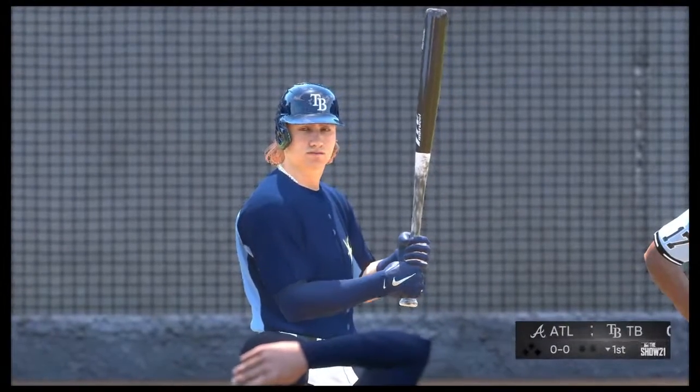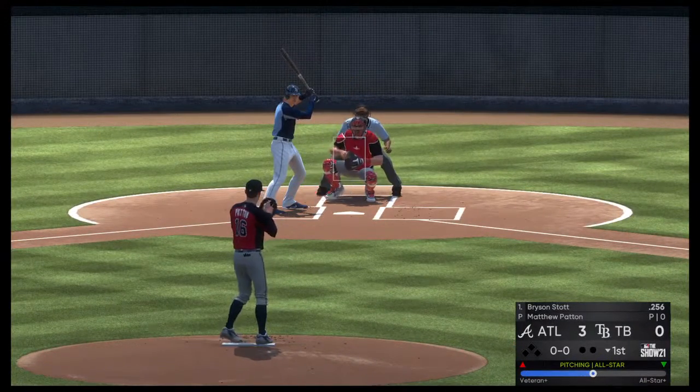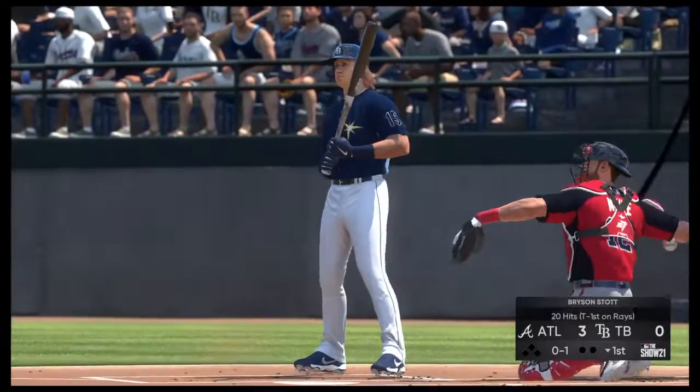At the plate is Bryson Stott. He'll lead things off here in the bottom half of the first for the Rays. Here's the pitch. Shortstop, Bryson Stott.